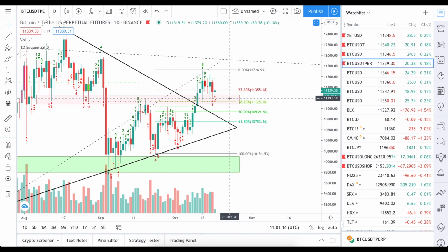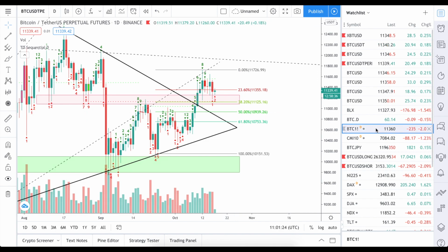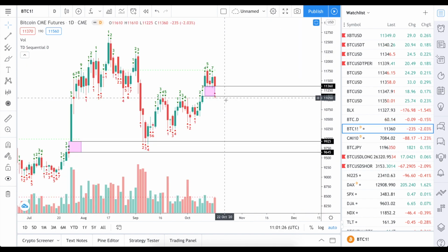Or if this zone doesn't hold, then I think the next target to the downside is at least the 50% Fibonacci retracement, which is somewhere around the CME gap. Although I'm not very fond of the gaps theory. We have another one here, actually another one at $3,400 about that area, but it's not necessarily going to be filled.